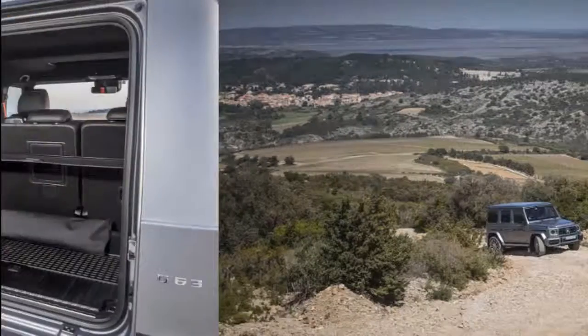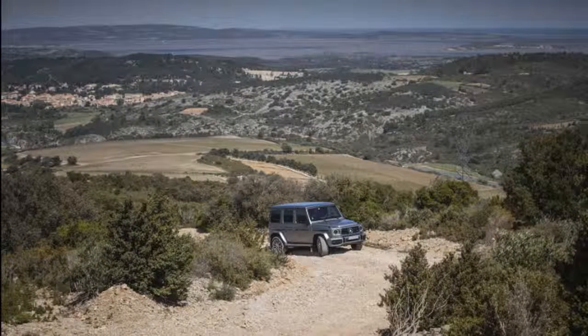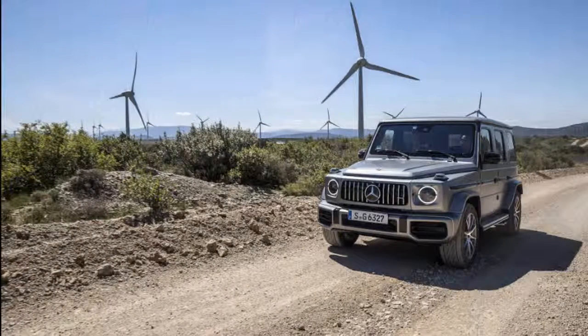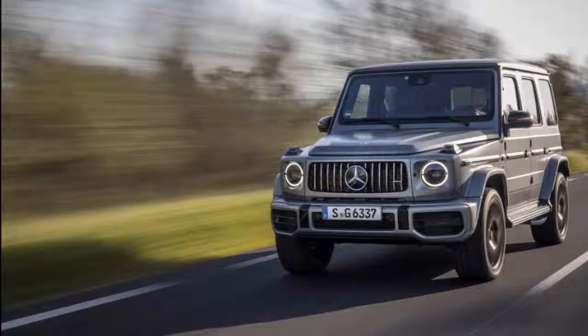With a few more pounds of boost pressure, the AMG G63 guts out 577 horsepower and 627 lb-ft of torque. Pound hard on the pedal, and Benz says the G63 will rush to 60 miles per hour in 4.4 seconds, onto a top speed as high as 149 miles per hour, all the while gulping massive amounts of air to feed its turbochargers. That's all in spite of a weight in the 5,700-pound range.